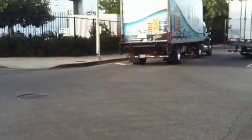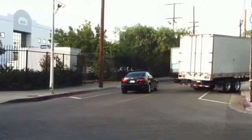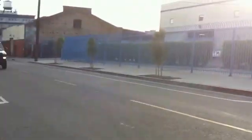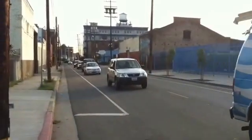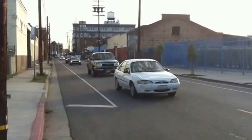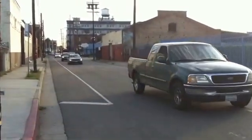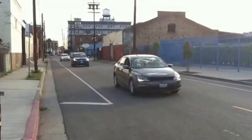Because we are 1 block away, which now we can't see, where this street, Santa Fe, is going to be cut off to through traffic. And I can tell you, this is only 3:45 in the afternoon on a Monday, and this is already a busy street, and it only gets busier.